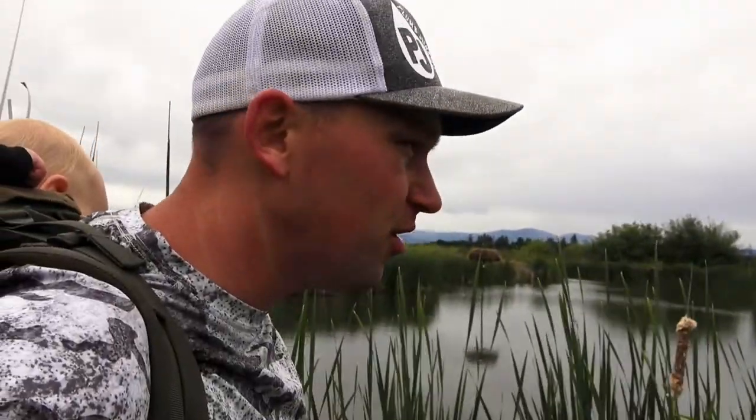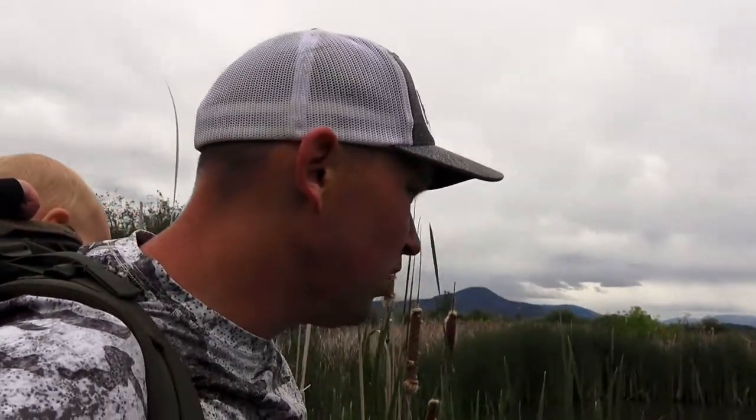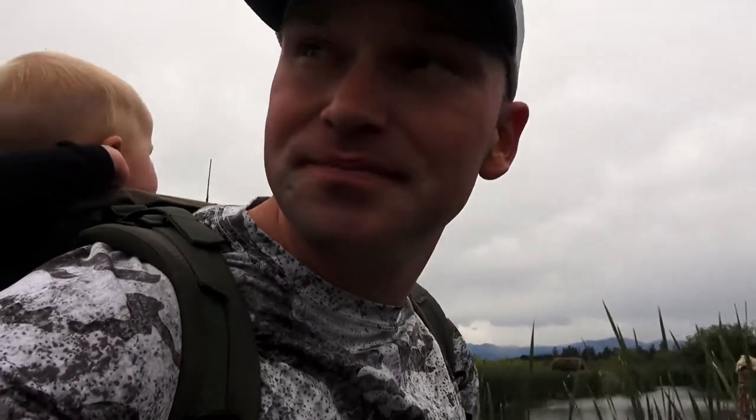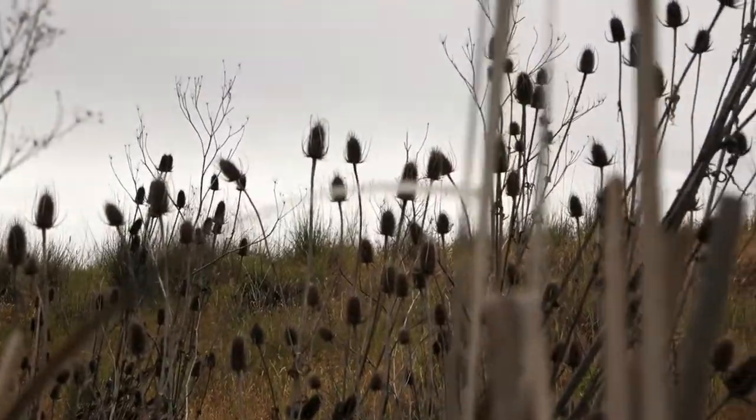Been trying to fish in this little pond. It was super hellacious getting down here through all the gnarly briars and stuff. They got like little nesting boxes. It's pretty cool, but pretty sure Haley's running away. She's sick of it. So it's just River and I.